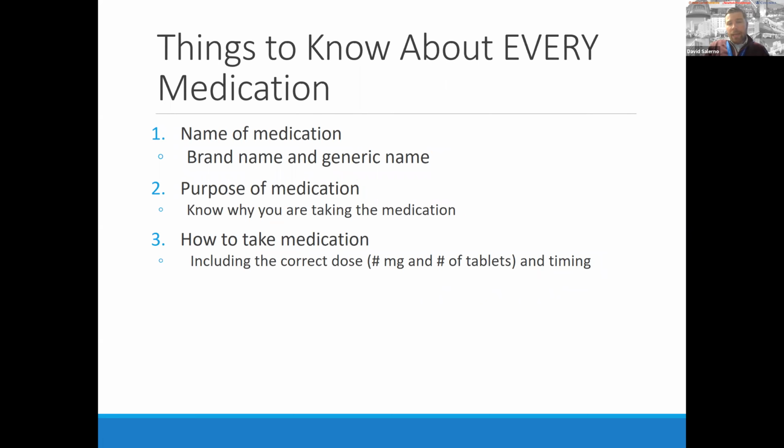So these are the things that I like everybody to know about each medicine: the name of the medicine, both the brand name and the generic name, the purpose of the medication, so why you are taking the medicine, and how you are supposed to take it. That includes both the correct dose and the timing for the medicine.